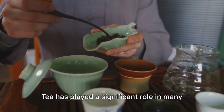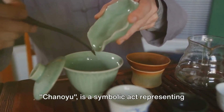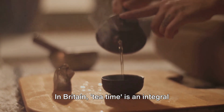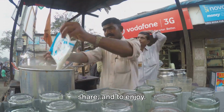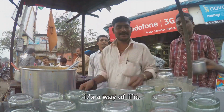Tea has played a significant role in many cultures, far beyond just a mere beverage. In Japan, the tea ceremony known as chanoyu is a symbolic act representing purity, tranquility, and harmony. In Britain, tea time is an integral part of the day, a moment to pause, to share, and to enjoy. And let's not forget about India, the second largest producer of tea in the world, where chai is more than a drink, it's a way of life.